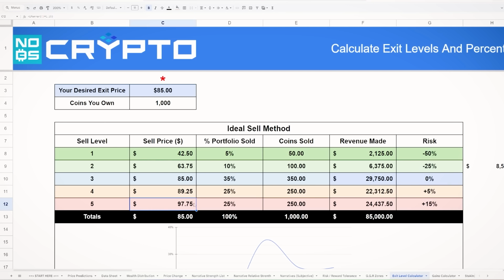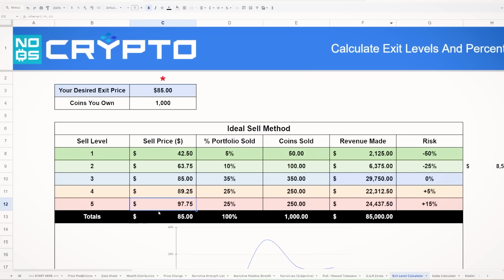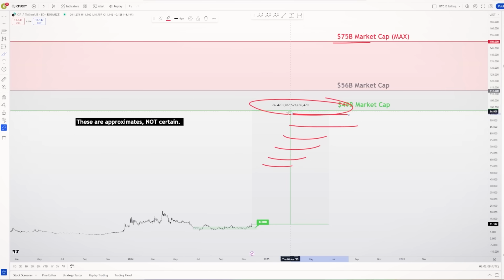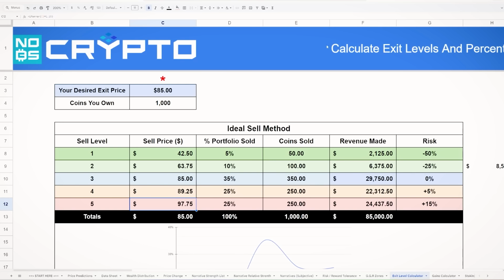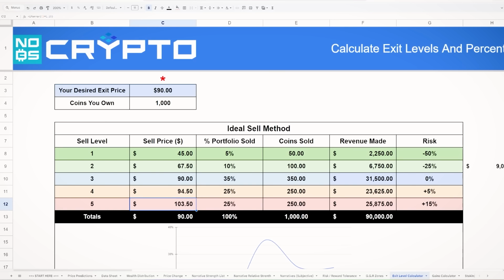So the last sell level, we're selling at $97.50. Now we can go back over here and actually have a look at $97.50. So we're a little bit over, but that last level pretty much is on the top of the green zone, which is fine. We can deal with that. Any higher, I probably wouldn't have. So if you're trying to get out, for example, at $90, well, this is $103. $103 is obviously up here in the gray zone, and I wouldn't recommend it, in a non-financial-advice way. You can do what you want, of course, with your money, and that's sort of how I would do it.